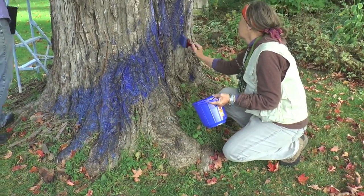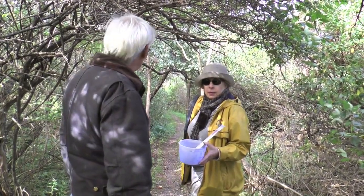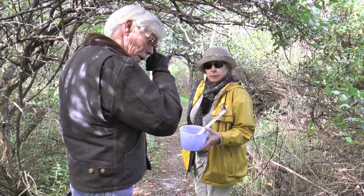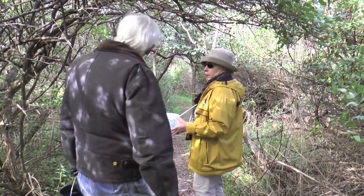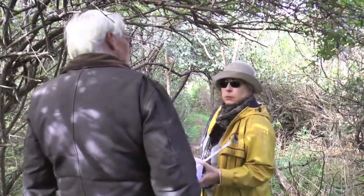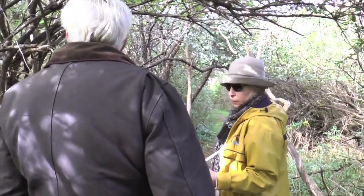Matt restored this entire area. He planted about 10,000 trees. He's personally planted all sorts of small plants and big trees, and you'll see more of that as we go along. So he's typical of a lot of landowners insofar as they have a really personal relationship to the land. He's been working on this property for about 25 years.